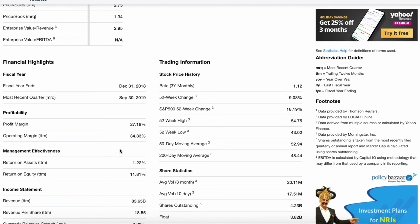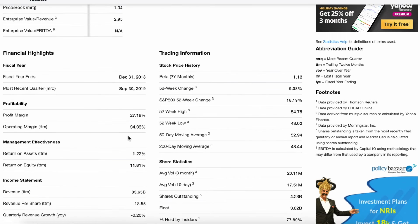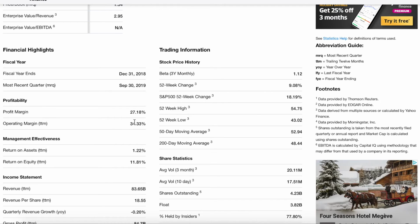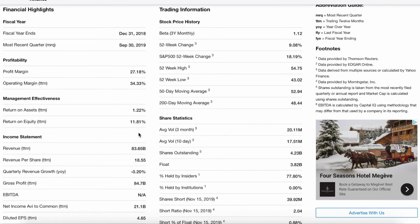The other thing that I tend to look at is profits, because we pay for profits. And if you look at banks, they're really profitable. The profit margin is 27.18% for Wells Fargo. The operating margin is 34%. That's really good. They're making that much profit off of their business, because the operating margin is what they actually have. And then the effectiveness of the management is really seen in the return on equity.